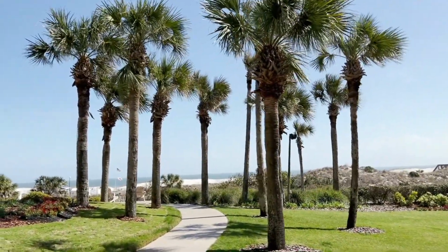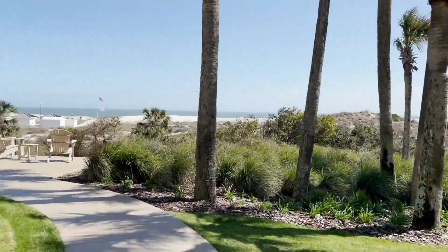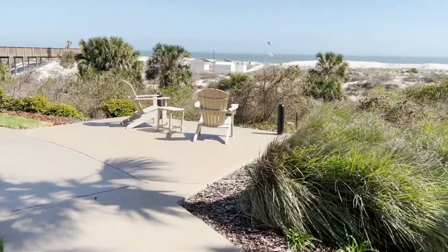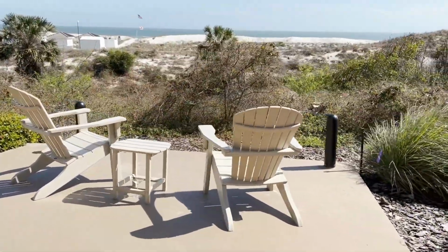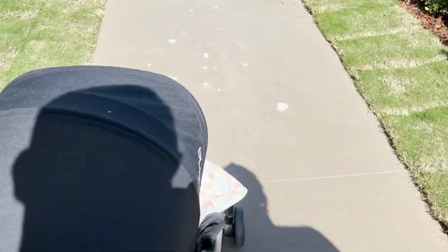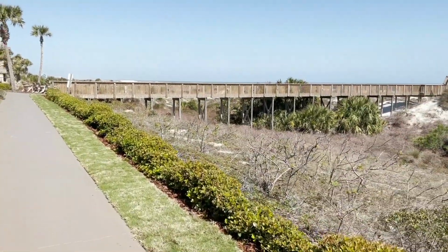Back at the Ritz-Carlton. One of our favorite properties we've ever stayed at. Oh, what a beautiful day. 71 degrees in February, it feels amazing. Here's an excellent place to sit, have a drink at the end of the day, coffee in the morning. Vivi is glad that she's not in the car anymore.